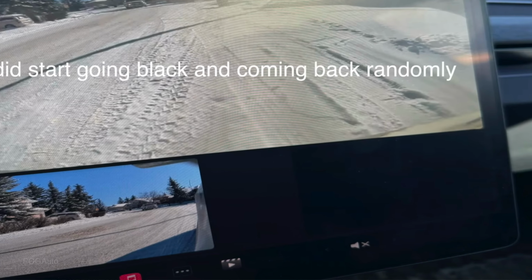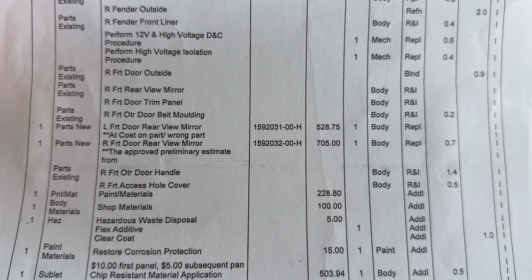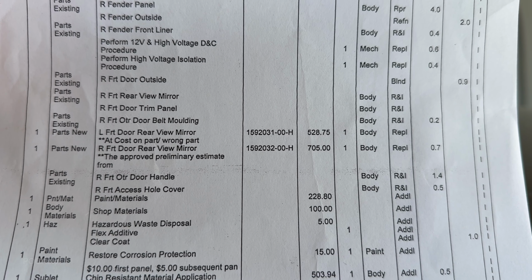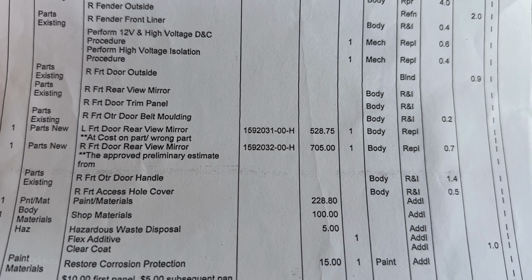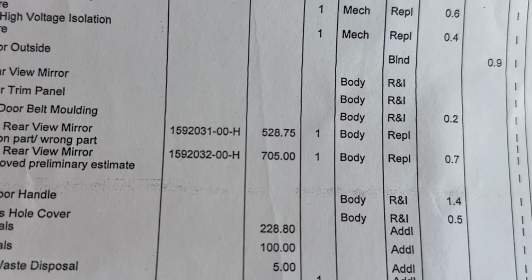During the drop-off, I did end up letting Cosmos know that while I was driving, the camera did sometimes end up showing a black screen for that specific camera. So the camera replacement was definitely necessary. You can see another new part, which is a left front door rear view mirror coming at $528.75. Then we have another side view mirror, which is for the proper side, which is $705.